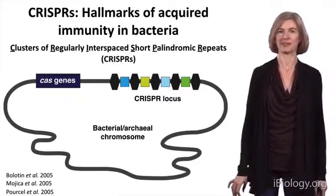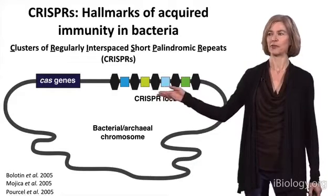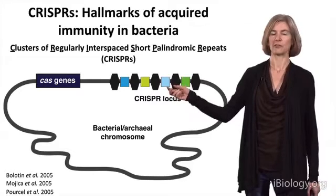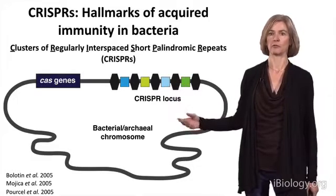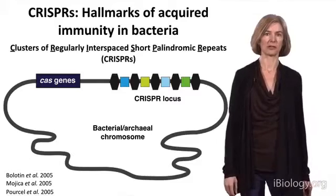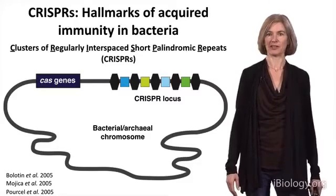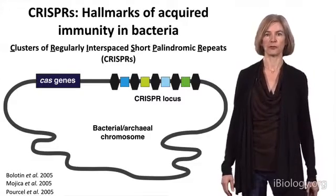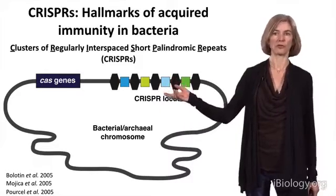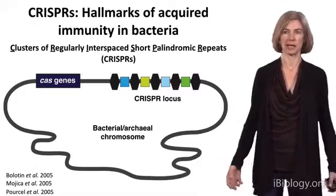It turns out that a lot of bacteria have in their chromosome, which is what you're looking at here, a sequence of repeats shown in these black diamonds that are interspaced with sequences that are derived from viruses. And these had been noticed by microbiologists who were sequencing bacterial genomes, but nobody knew what the function of these sequences might be until it was noticed that they tend to also occur with a series of genes that often encode proteins that have homology to enzymes that do interesting things like DNA repair.